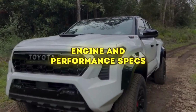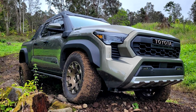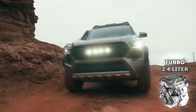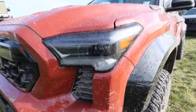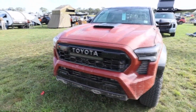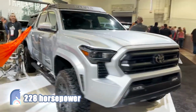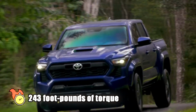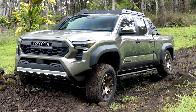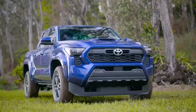Engine and performance specs. The 2024 Tacoma is saying goodbye to the less powerful engines of the past. Now, all the Tacomas will have a turbocharged 2.4-liter four-cylinder engine with different tunes and power outputs. On the base SR Tacoma, the engine is paired with an 8-speed automatic transmission, delivering a decent 228 horsepower and 243 pound-feet of torque. It's not going to break records at the dragstrip, but it's a big step up from the old four-cylinder's 159 horsepower and 180 pound-feet.